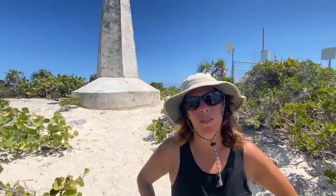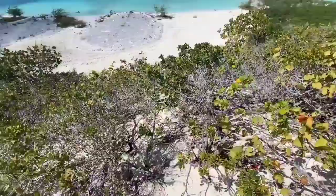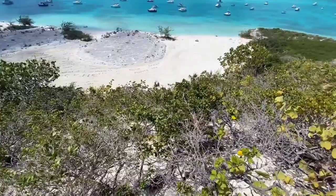Like Matt does sometimes. Y'all are freaking crazy for coming straight up this hill. It's insane. I followed the trail, that was still hard, and holy cow. Wow. You can't tell how steep that is, but it's steep.